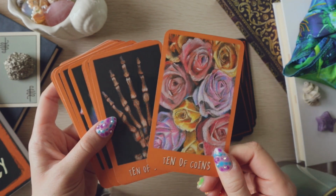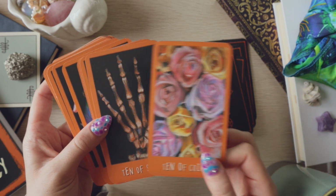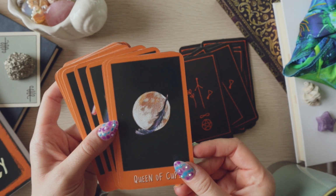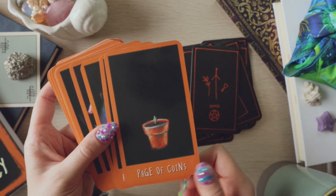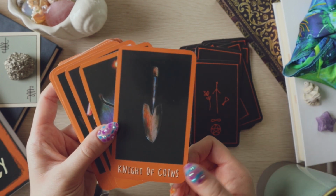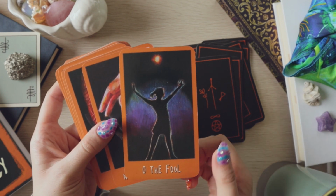Like here, it's fairly simplistic. The coins are all represented by these roses. It's reasonably pippish, but I'm really liking it. I'm also really enjoying the guidebook. The guidebook doesn't reference the Raven cycle at all, so I think you could probably get this deck without having read the books and it wouldn't alter your reading experience that much.